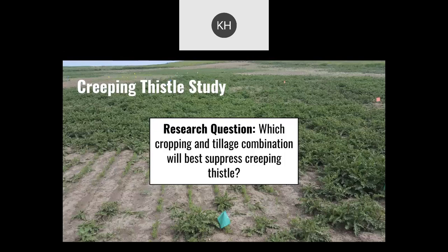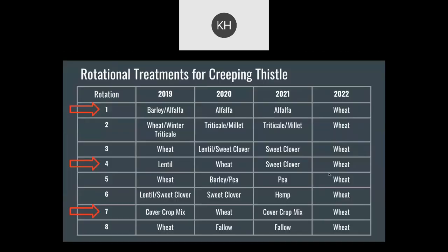Rotations 1, 4, and 7 were applied at our collaborator sites, with all 8 rotations being applied at our research sites. In today's presentation, I will highlight the results for the first 3 years of data from the Central Ag Research Center and the first 2 years of data from the Fort Ellis Research Farm.